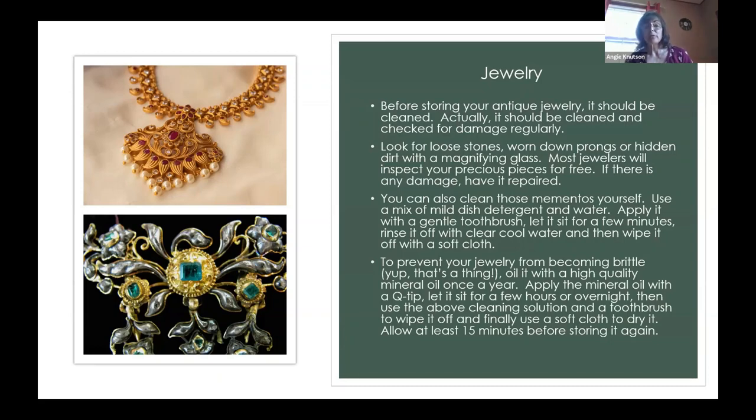And yeah, that is a thing. Jewelry actually does become brittle. So you want to oil it with a high quality mineral oil once a year. Sometimes you can purchase cloths that have mineral oil in them and they store it for you. It's another option. You want to apply it with a Q-tip and let it sit for a few hours, or better yet, if you've got the time, overnight.